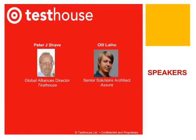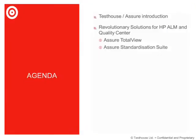I am proud today to be joined by two of my colleagues. Ollie Laihu is our Senior Solutions Architect from Assure, and Peter Shave, our Global Alliance Director from Test House. Our agenda this afternoon is quite brief. Test House and Assure introduction is done by my colleague Peter, and the rest of today's presentation will be done by my colleague, Ollie. And there will be a Q&A at the end of this presentation.